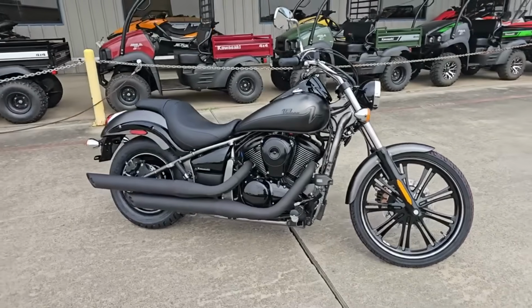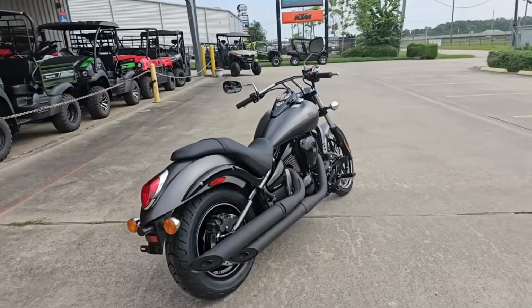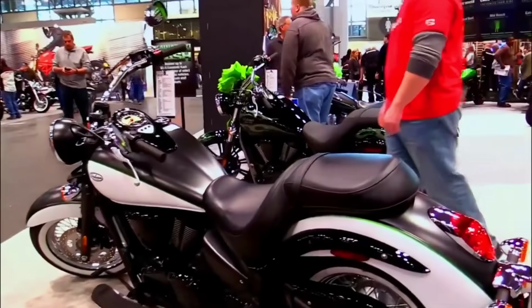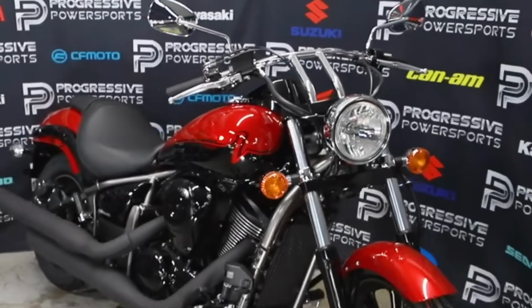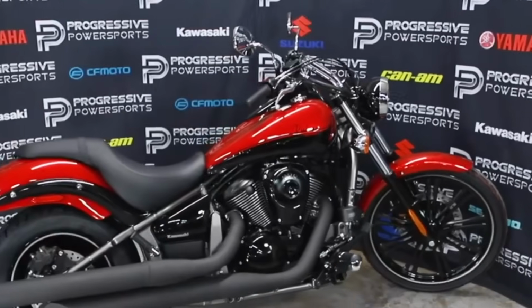A sleeker fuel tank design with new embossed Vulcan badging adds modern detail to a timeless silhouette. The blacked-out engine covers and matte accents contrast beautifully with the custom's bold colorways, especially the deep graphite and pearl crimson combination. A new LED lighting package replaces the old halogen setup, giving the front end a fresher, more aggressive profile that finally matches the rest of the bike's design language.